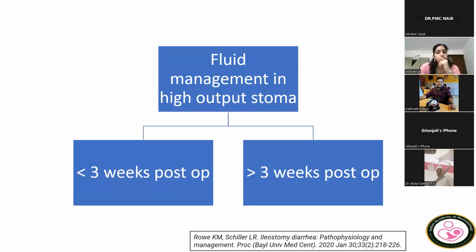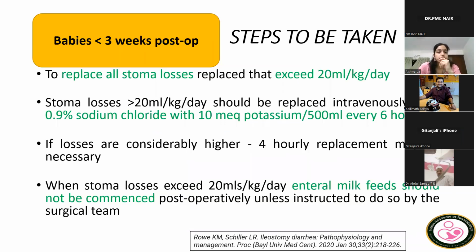So coming to the fluid management in high output stoma, it depends whether the baby is less than 3 weeks post-op or more than 3 weeks post-op. For any baby who is less than 3 weeks post-op, we need to replace all stoma losses that exceed 20 ml per kg per day. These should be replaced intravenously with 0.9% NaCl with 10 milliequivalents of potassium for every 500 ml of fluid given. This replacement should be done every 6 hours. If the losses are higher, we can do the replacement every 4 hours.